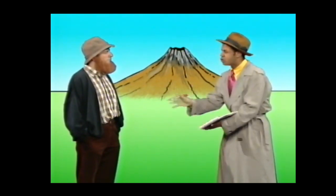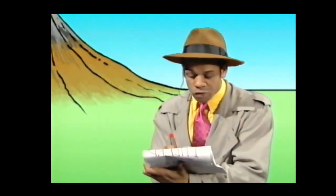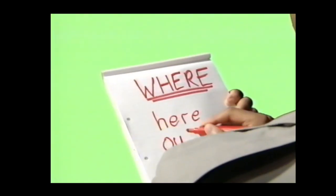Mr. Peabody, could you tell us where you were when you heard the volcano rumble? Here. I was here. Right here? That's right. Here. So that's outside and nearby. Outside and nearby. Good. Well, that's where dealt with. And when did you hear it rumble? Ooh, it started yesterday. Yesterday. That's right. Yesterday. But I've heard it again today. I see. Again today.